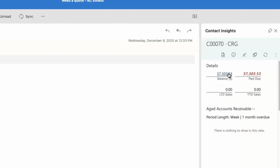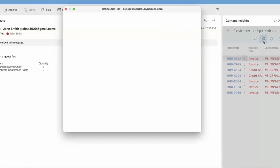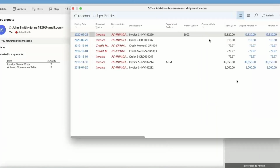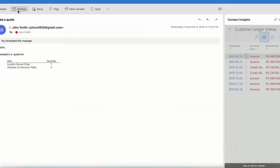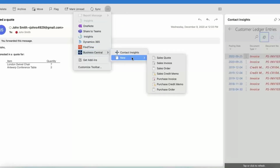So I can see this customer balance. I can actually click on that, and it'll show me the invoices that are for that customer. I can put them in a bigger window if I want, just by extending this and really drilling in to see what they are. And even from here in Outlook, I don't have to be in Business Central. In Outlook, I can drill down and actually see the invoice. So this interoperability with Outlook is really something that's great. And I think one of the things that's also great is that from here and your Business Central add-in, you can also create new documents in Business Central.